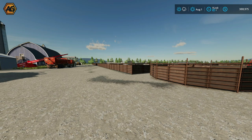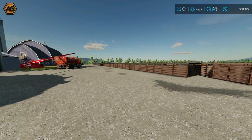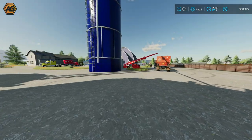I've settled in. They're looking nice and comfortable now there in the feedlot. So we need to get them working, get them fattening up and making us some money. So we'll get this all sorted out and we'll get down to it.